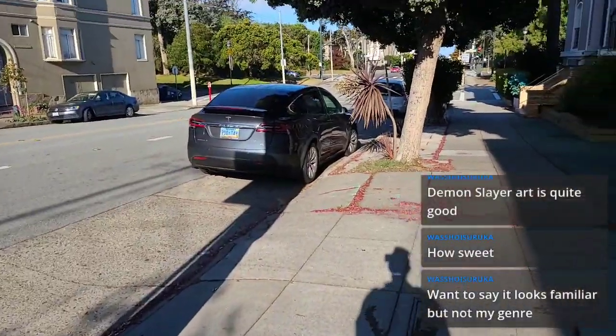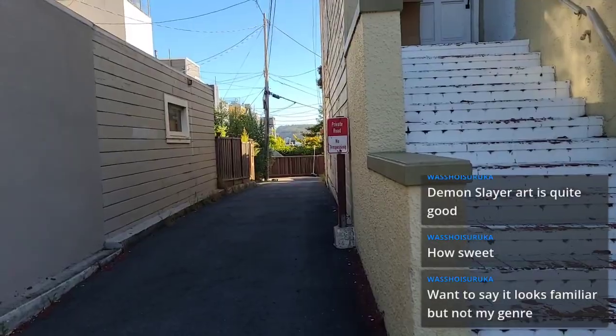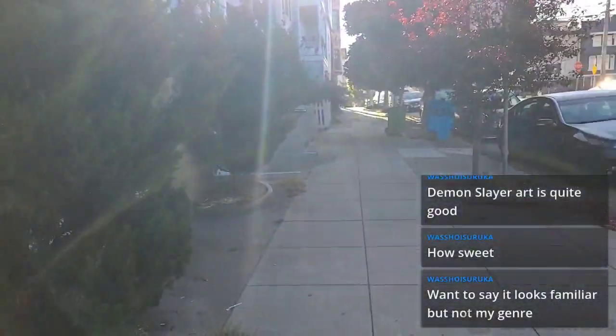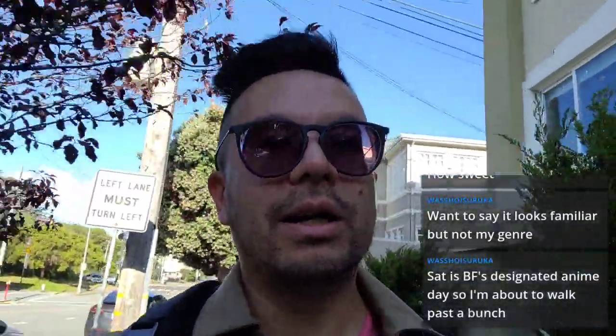It's nice to be in the shade. Okay, we are on. Oh, I saw something tempting. You know how when there's a sign that tells you to not do something, and then it makes you want to do it? Private road. No trespassing. I want to trespass, but it's okay. Not today.